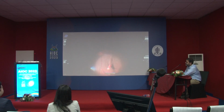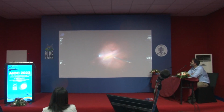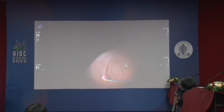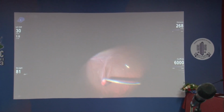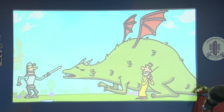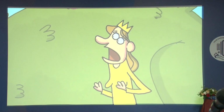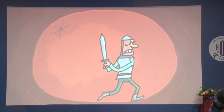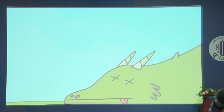A large raised retinal angioma was located superiorly. The vitrector was used to gently separate the vitreous adhesions from the angioma. Another angioma was located inferiorly. These angiomas can bleed a lot, making it a very challenging situation. Remember to be very careful and precise with the cutter, or else you could end up causing catastrophic damage.